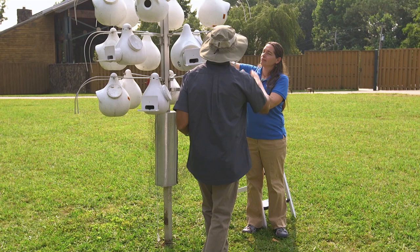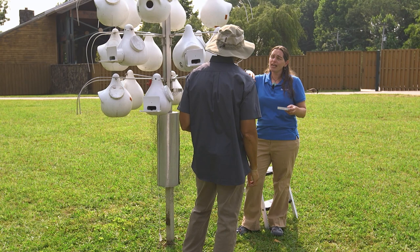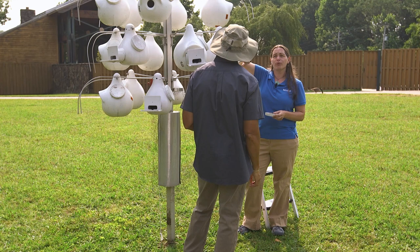Okay, let me ask you about this one. Sure, so this is really interesting. This colony has been here for over 10 years. When we first started, we had 4 active nests and we had gourds all like this. Unfortunately, these ones, like I talked about, were where predators were able to get in there. So we started retrofitting them over the last 10 years, slowly changing and adding predator guards. This year we have 33 active nests.